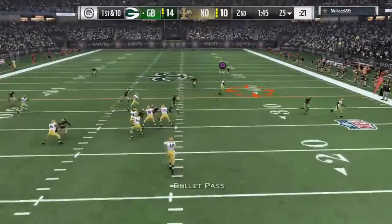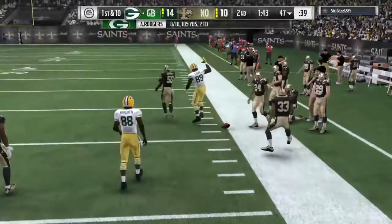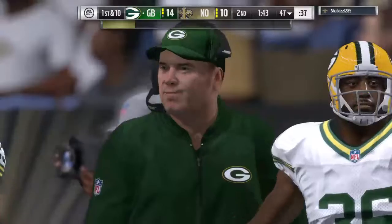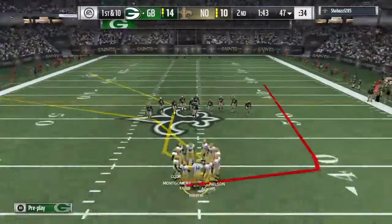Rodgers now on first down. Got a man, and he hits him in stride. And he'll be out of bounds up past the 45. 22 yards on the pickup there. And it'll be a Green Bay first down.